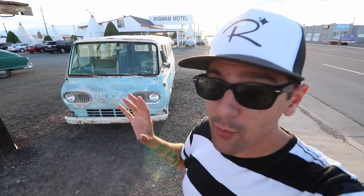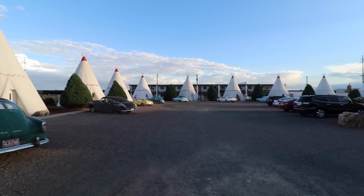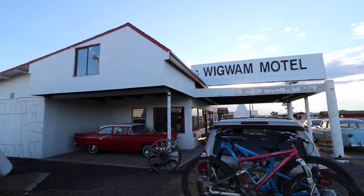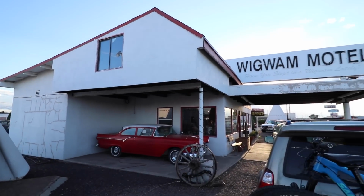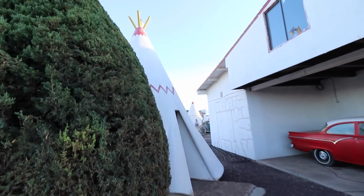Dude, you can see right away how different this Wigwam Village is. For one thing, there are classic cars parked outside of all of the teepees. The office is much, much bigger, and so far nobody's screaming at me. Inside the office is a little museum of memorabilia from the Lewis family, but I'm gonna have to check that out tomorrow because I got here a little bit late.